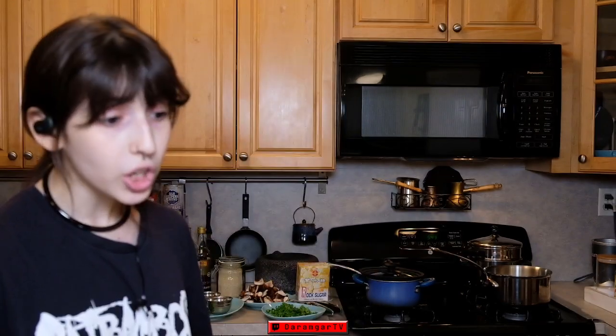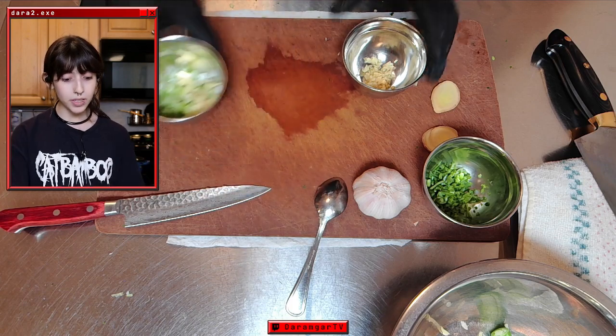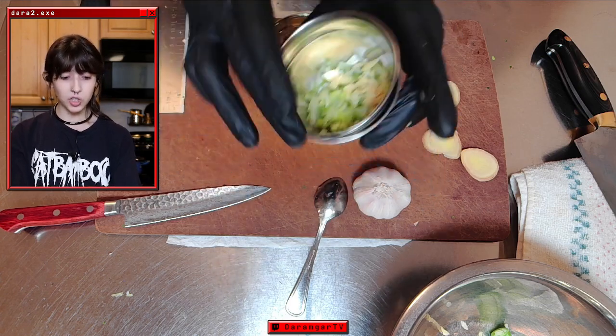So at the moment, what have we accomplished so far, everybody? We're just currently in the prep phase. This is a collection of some ginger and some scallion whites. This is for my seasoned soy sauce. This is going to be used for the tofu and mushroom. This is also going to be used for the seasoned soy sauce, okay?